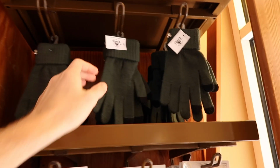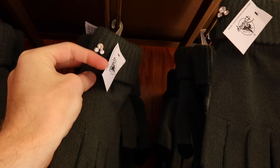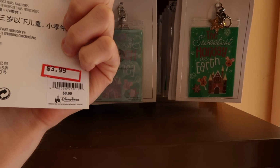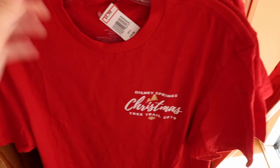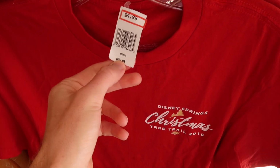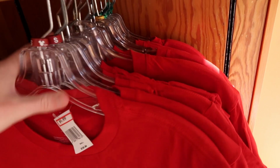At the very front, they have all these Christmas gloves, which we've shown before too. $19.99. A little more detail too. You can see it's got a little jewel Mickey too, which is pretty cool. And then if you go here, they have a lanyard pouch for your pins. That's $3.99, originally $8.99. And then they have these shirts too, which are $4.99. They were $3.99 at one point. I think I bought it for $3.99, but again, guys, it was $29.99 at one point, so definitely not a bad deal for $4.99 at all. And it looks like they have smalls, mediums, and larges.